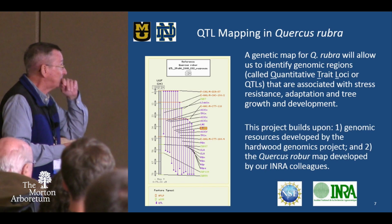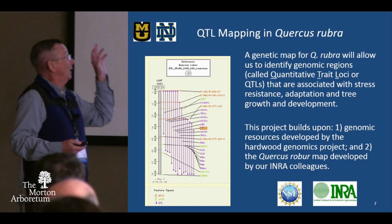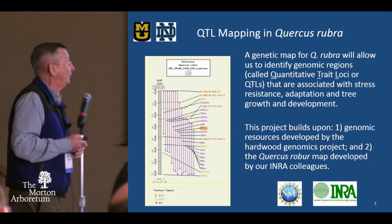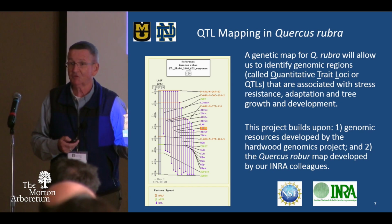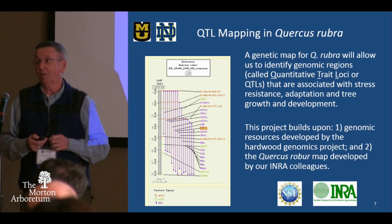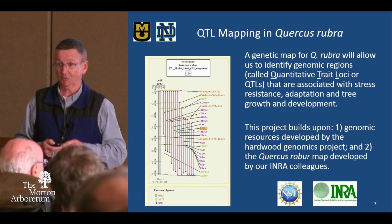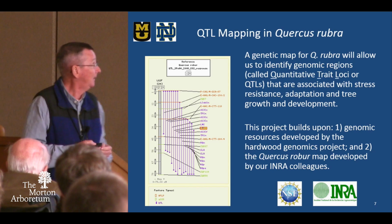All right. And this is exceedingly important. We just can't do this without support. And the support that we received, as Gene alluded to, is from the Hardwood Genomics project, which I have the privilege to be a part of, as well as the folks at INRA, led by Antoine and Catherine, in terms of their development of the Quercus rubra genomic resources, which we are taking advantage of. Okay?